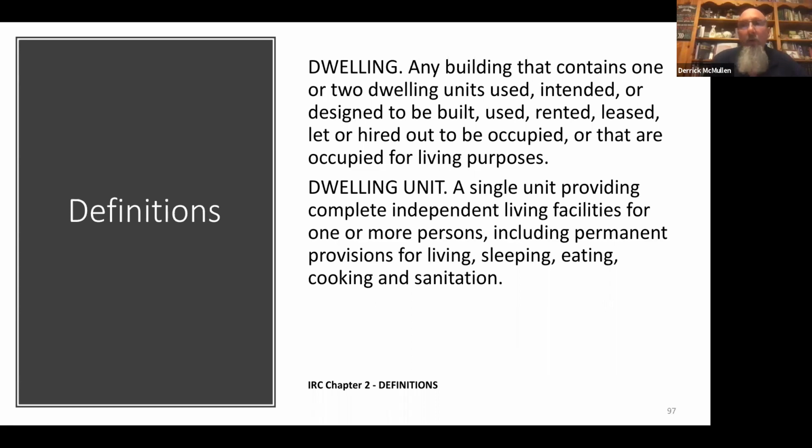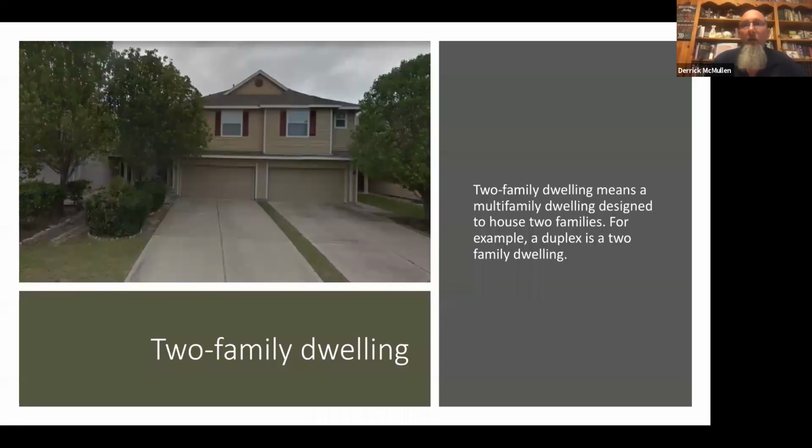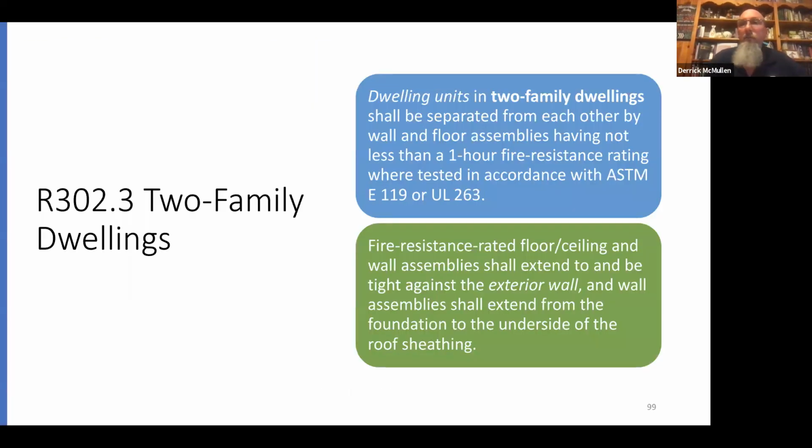So we talked about a dwelling. It's a single unit. A 2-family dwelling, a duplex. Everybody's seen these, I'm sure. If you're around here, they have a ton of these in the Woodlands. It's a home on the left, it's a home on the right, under one roof. That is a 2-family dwelling. It's designed for 2 families. Pretty cut and dry, simple. All right, so we're going to talk about 2-family dwellings for a little bit, and then we'll get into townhouse.